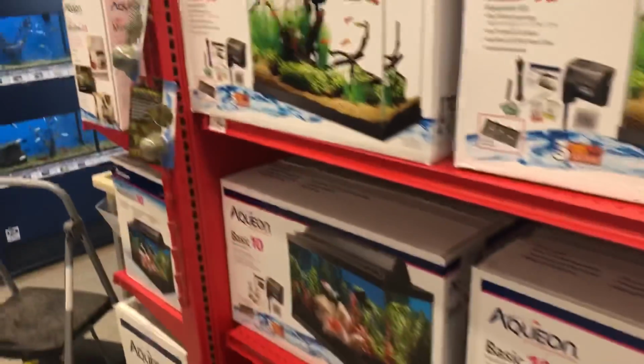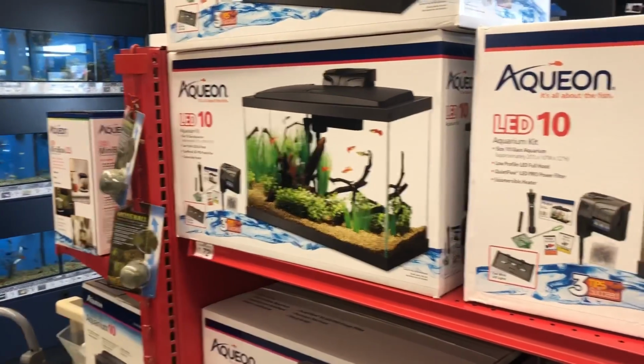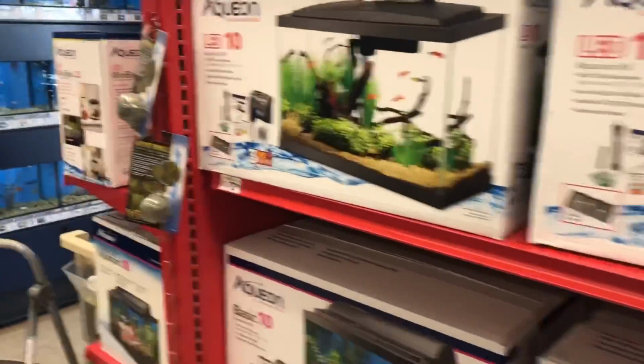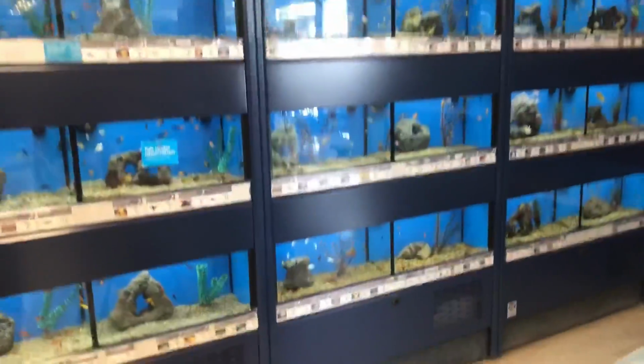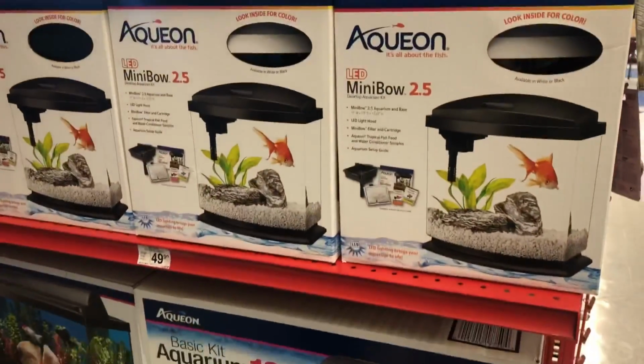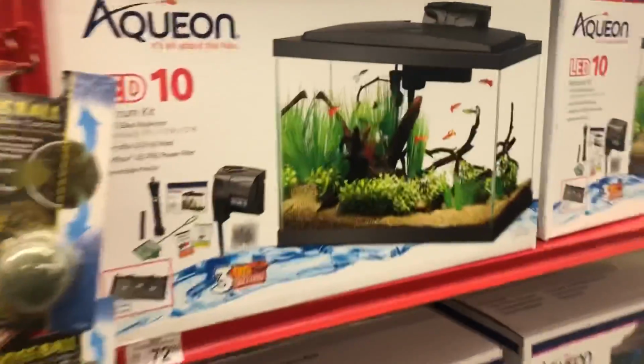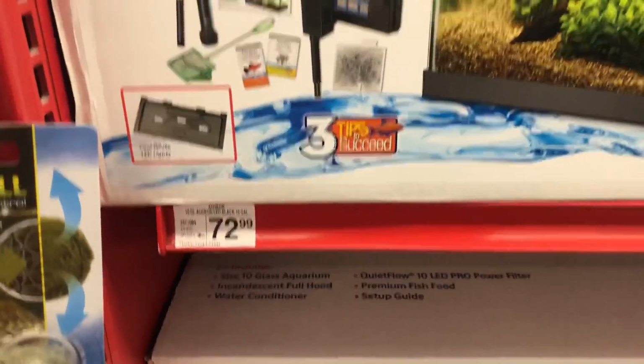And we have some more Aqueon nano tanks. We have the 10. I think these are really popular for Petco right now, these little acrylic Aqueon tanks. And we take the corner here. This is a 2.5 nano tank. And I love how they have a goldfish right on the picture. Obviously, Aqueon doesn't know what they're doing.